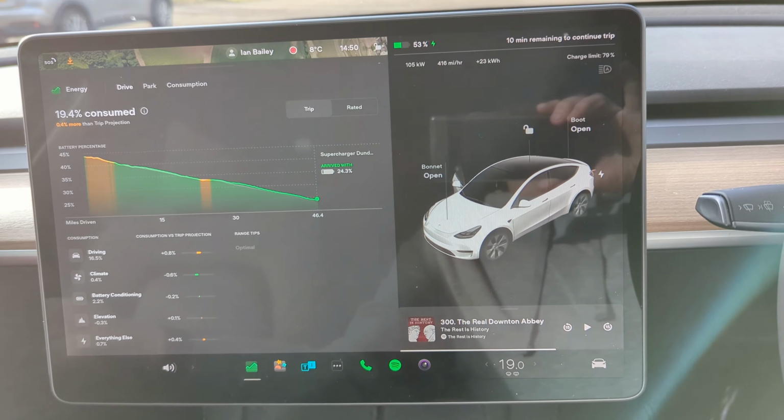What I'm looking at therefore is it's offering me 109 miles to get home. I don't think I need to put a huge amount more in, really. So at the moment it's saying I'm going to arrive home on 9%. So I am going to put in only as far as 60%, and then I'm going to unplug.